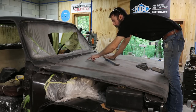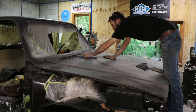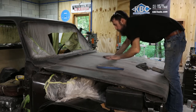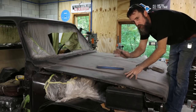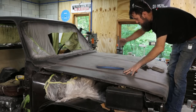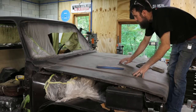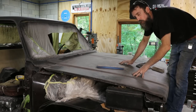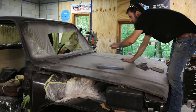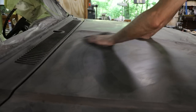So we got a couple little spots here that I have to either try to block out, or fill. If you have dents anywhere on a vehicle, you really don't want them on the hood, because that's what everybody looks down the whole time they're in the vehicle. So you really want to get the hood, which is a pain in the you-know-what, straight. Let me bring you in and show you what I'm talking about.